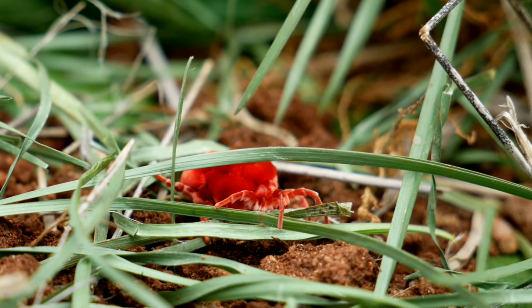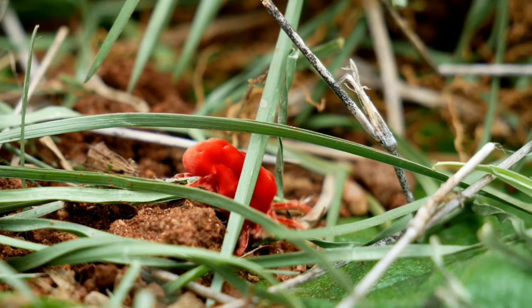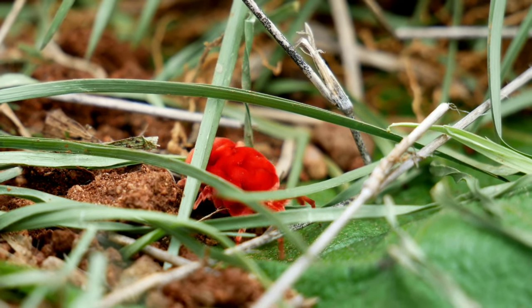In fact, nothing really eats an adult velvet mite. Red tastes really nasty, awkward to other predators.